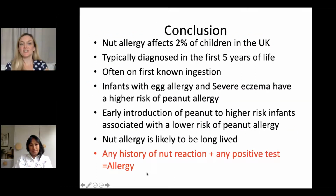So just in conclusion, nut allergy again is quite common, affects 2% of children. Most children are diagnosed in the first 5 years of life, often on first known ingestion. Infants with egg allergy and severe eczema have a higher risk of peanut allergy. For those patients, it's really important that if we're seeing them before the age of 1, the early introduction of peanut to higher risk infants is associated with a lower risk of peanut allergy overall. And use the BSACI early introduction guideline, because that tells you how to start introducing nuts and egg.